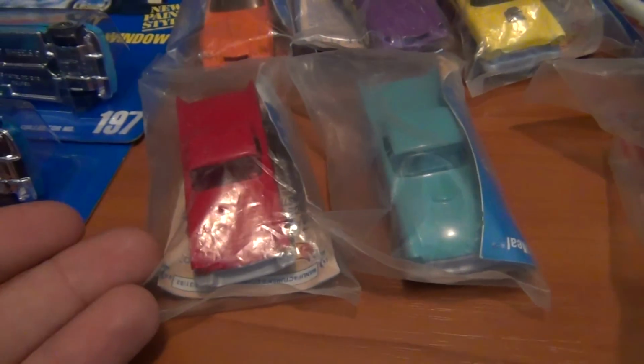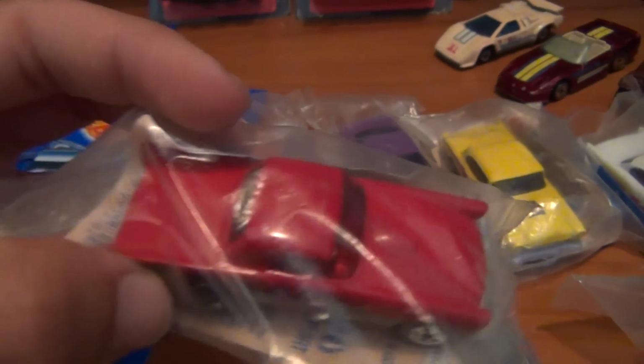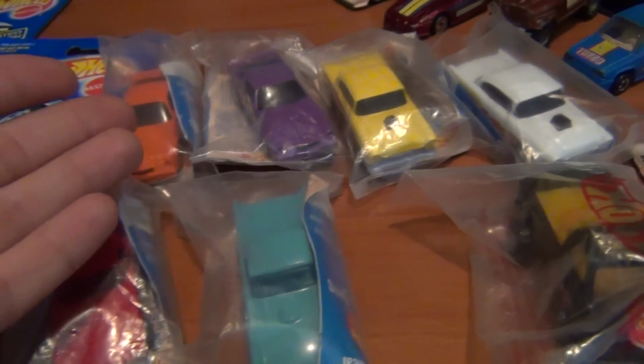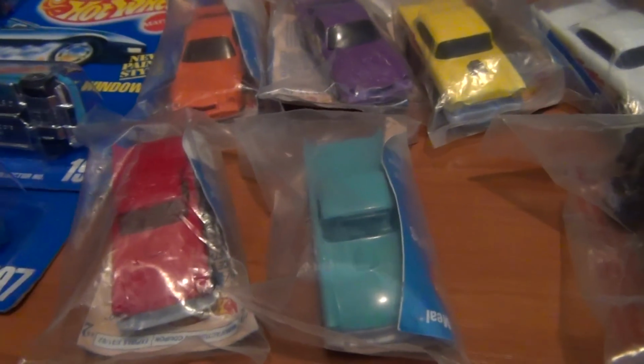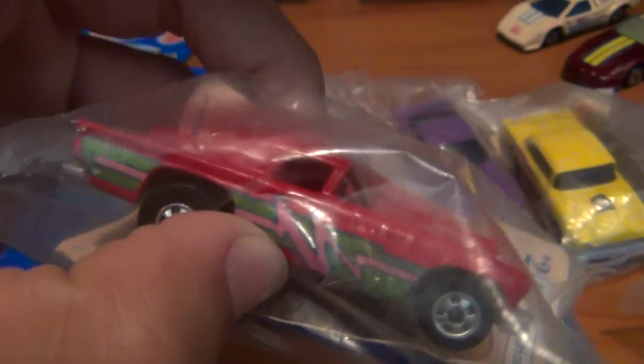But they're a really cool little set. Metal body, plastic base, and pretty cool tampo designs on all of them, and colours, and they actually chose a great selection of cars as well. As you can see, there's 6 General Motors, well, 6 Chevys in the lot and 2 Fords. So, of course, I'm happy with that because I love my Chevrolets. But love the tampo designs on these.